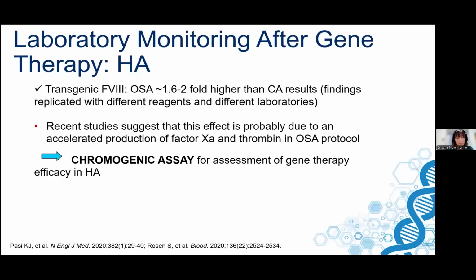Laboratory monitoring after gene therapy, in particular, is a condition where the one-stage and the chromogenic assays cannot be equally used. For gene therapy in hemophilia A, it has been observed that the one-stage gives 1.6 to twofold higher results than the chromogenic. Recent studies have explained this discrepancy, suggesting that in the one-stage protocol, there is an accelerated production of factor 10A and thrombin. The chromogenic assay is the assay used for the assessment of gene therapy efficacy in hemophilia A.